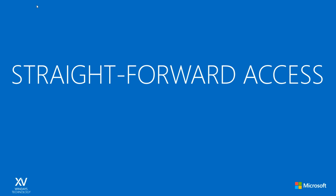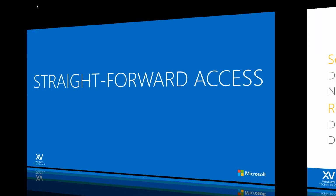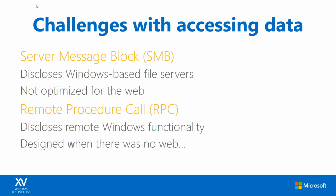Another thing that we need is straightforward access. So with authentication and with authorization in place, there's still a lot of stuff that people on iPads and Android devices cannot use yet. So one of them is, for instance, file servers. So Microsoft uses the server message block, SMB. It's a CIFS implementation of some sort. And it uses ports 135, 139, all the stuff that your service provider will block for you.